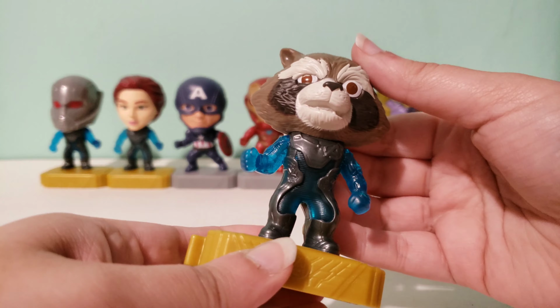Hi guys, today the Marvel Avengers Endgame Happy Meal toy number 11 from McDonald's, and this is Team Suit Rocket. As you can see in the back, I have a few more toys in this set.